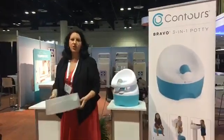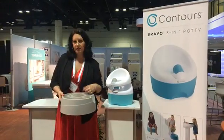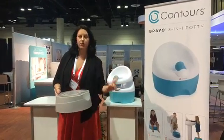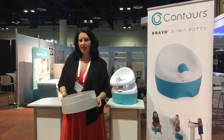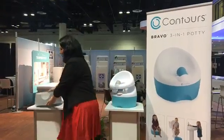After potty training, you're going to use this for teeth brushing. I know that my aunt uses this to clean out my spice cabinet. That's actually a true story, because she is super tiny and gets mad at me that my mugs are too high. So this is a 3-in-1 potty.